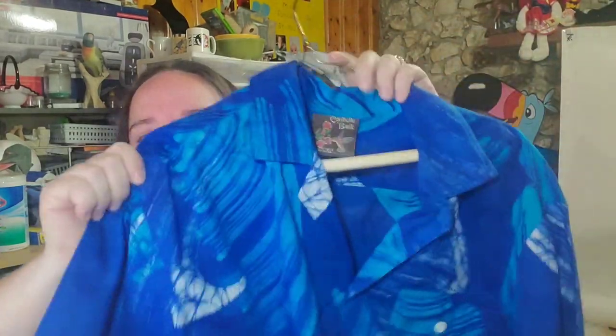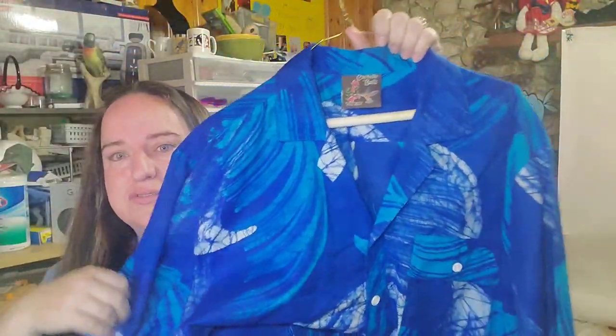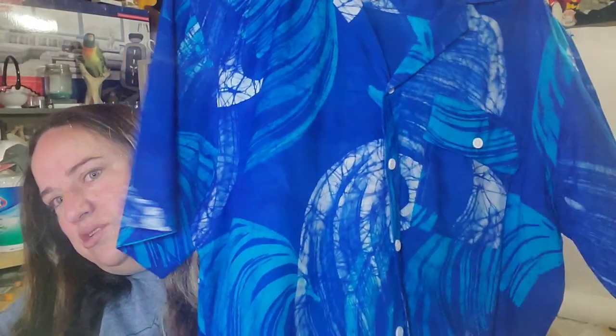Up next is another one of our button-ups. This one, they did send me an offer of $25 free ship, but I actually had it on sale for $58. So I did counter them at $30 and they accepted. So the button-ups, we have about $8 in. It'll be $5 for shipping. So we'll make about a $15 profit on this ship.